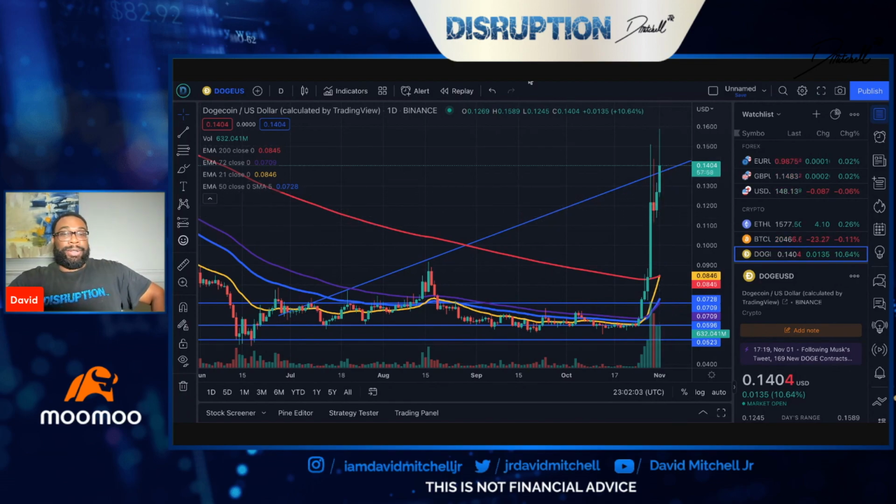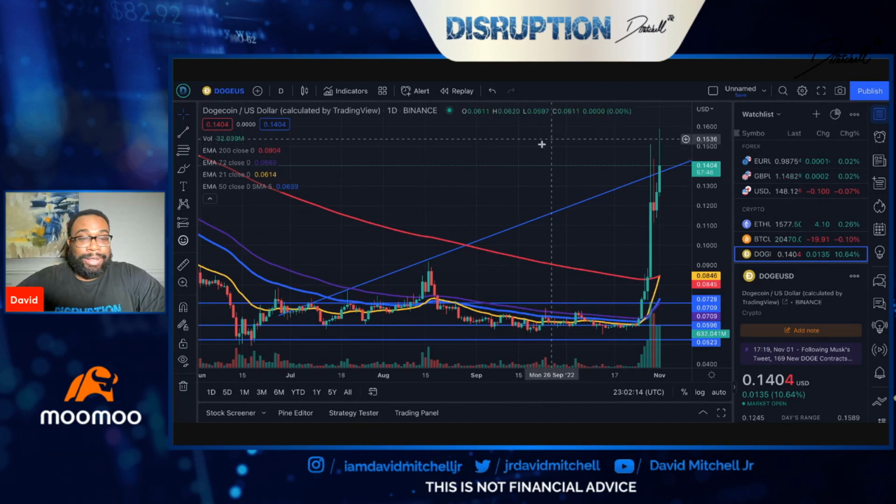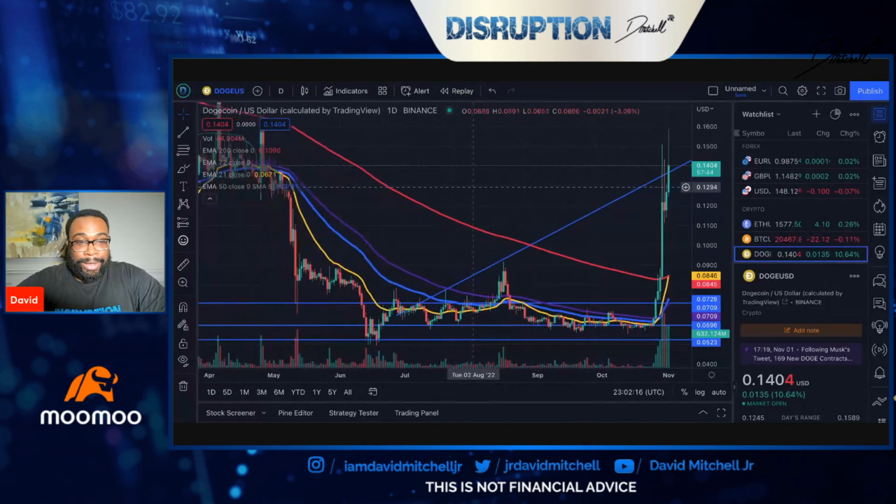So this is a little TA tip there, because I see a lot of the comments saying, oh, it's going back down to 6. You don't want a lot of green candles. It's about big green candles like this. It's fun on the way up, but it's hell on the way down.